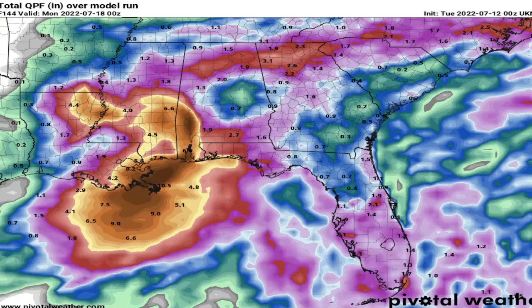However, the UK Met model, at the 0Z run, is still showing some bullish values into portions of central, southern Mississippi, southwestern Alabama, the northwest Florida Panhandle, and parts of Louisiana as well. So still want to continue to watch this, as there's still differences in the models of what could happen over the next several days. So I will get you more information as I get it, and we will keep you updated on this in the coming days.